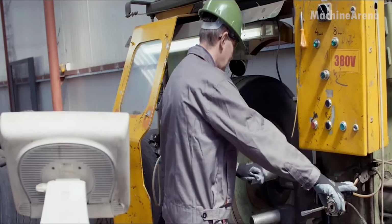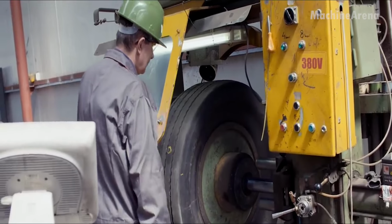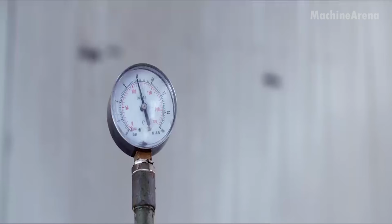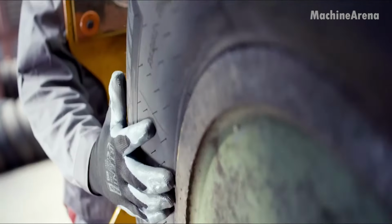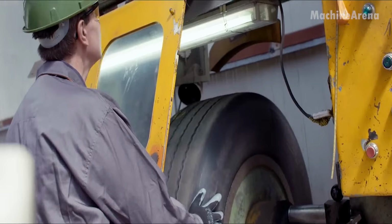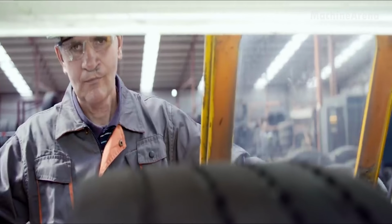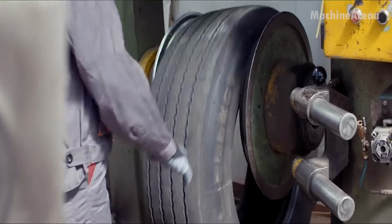For tires that are still structurally sound, the remolding process begins. The first step is cleaning. Tires are placed on conveyors and pass through powerful washing stations, where rotating brushes, hot water, and high-pressure jets scrub away years of dirt, oil, and road grime. A clean surface is vital to ensure proper bonding in later stages.